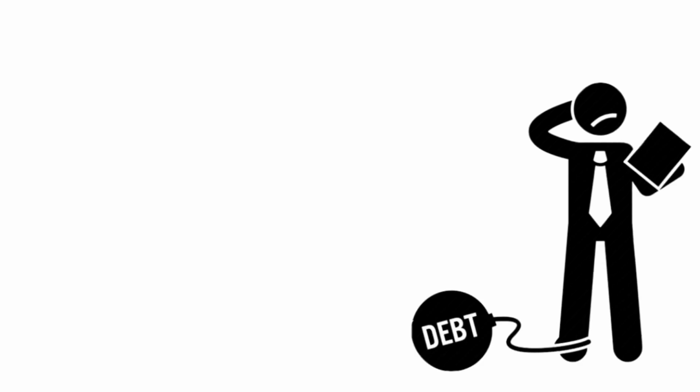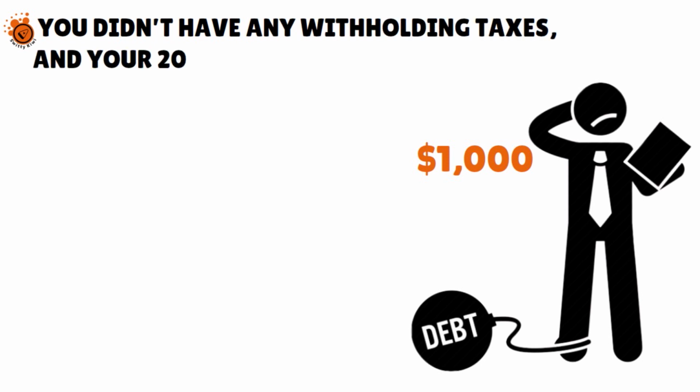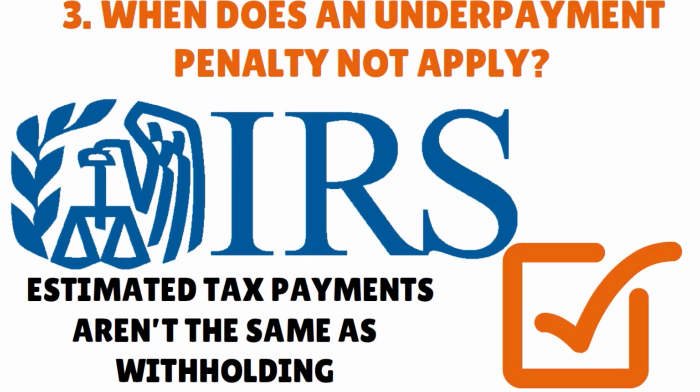Another exception, number five, the amount you owe this year is greater than your withholding by no more than $1,000. And the sixth exception, you didn't have any withholding taxes and your 2020 tax is less than $1,000. So those are the six exceptions. If you fall in any one of those exceptions, if you qualify, the IRS will never assess a penalty. So you really want to go back into your paperwork, understand your tax matters, dig deeper, and see if you qualify, because this could save you big money.